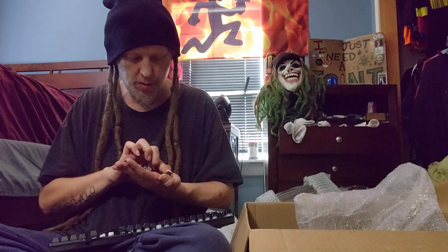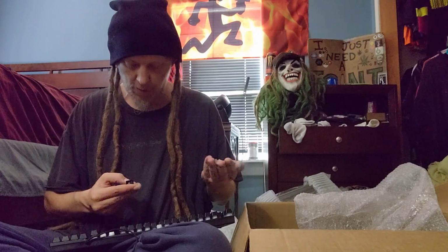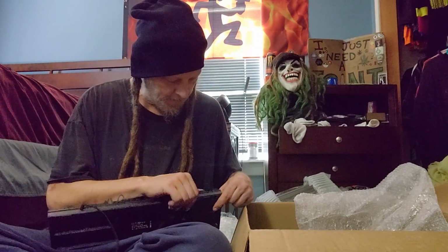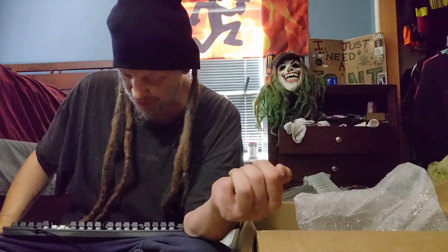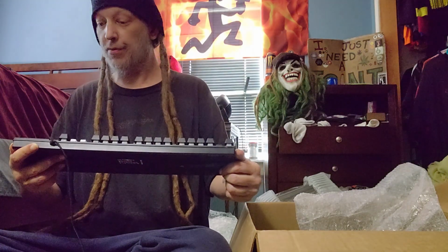There's the delete, print, home, F8. Okay, I found all the F buttons. Right. Well, I gotta finish putting these on, and I'm gonna look at my other keyboard to see if that helps, which I doubt, because it's not the same shape or anything.